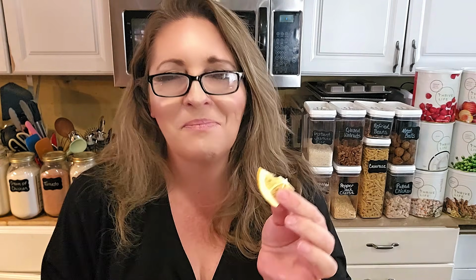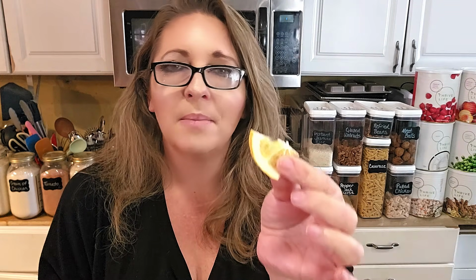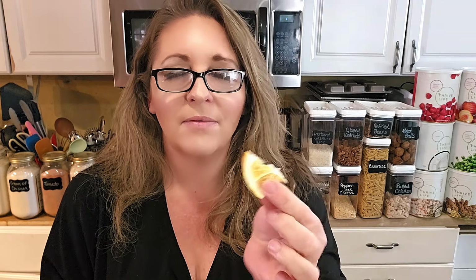That's not really intended, I don't think, to be eaten just on its own, but I am going to give it a little try. And then other than that, I'm going to be using these in drinks. They could be used in simmer pots. Like I said, I think with seafood and chicken dishes as part of the dish, they're going to be a really good flavor, but I probably won't be eating them plain. All right.